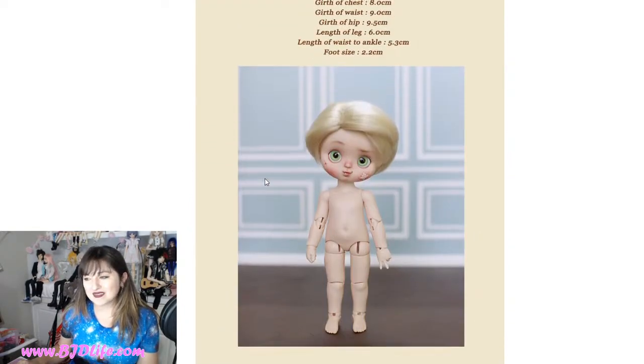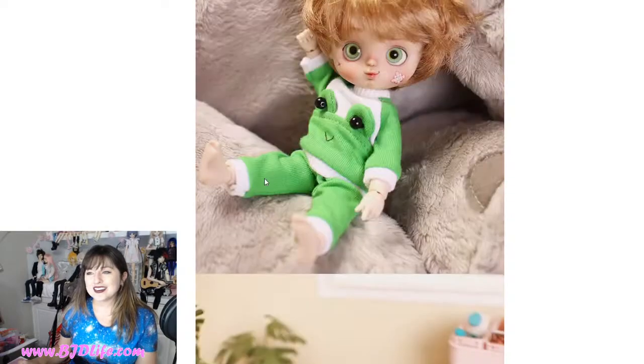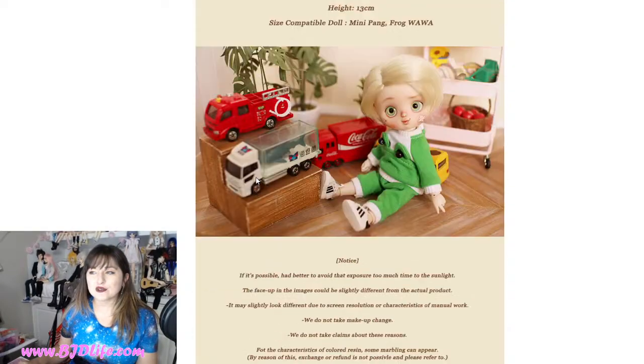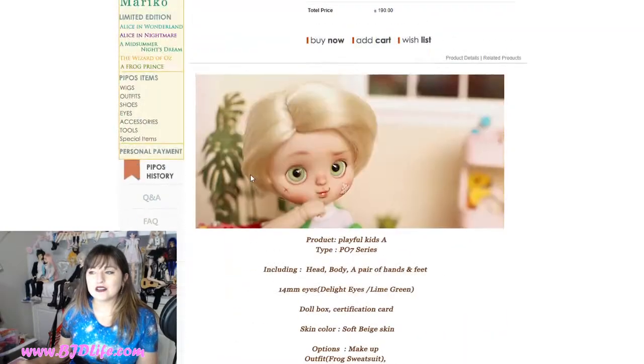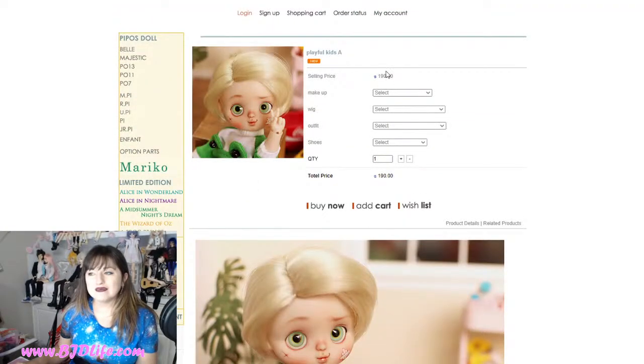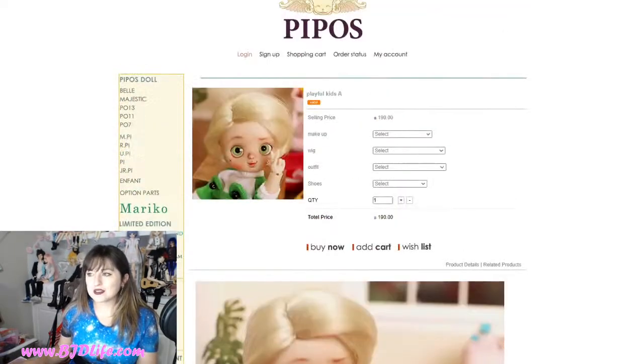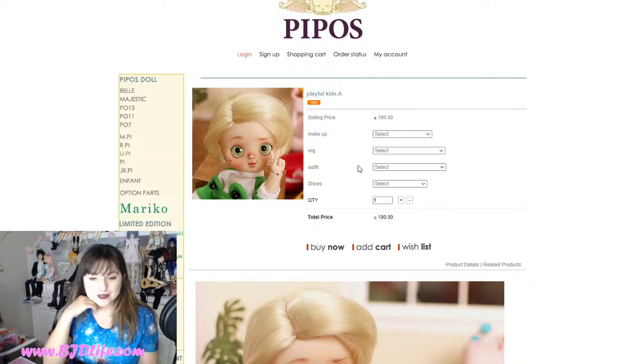It's just kind of odd to me. This is supposed to be strange and quirky, and I feel like he's very strange and quirky. And knowing it's Pepos, you're paying, it's not too bad. But what did we see down there? He's pretty small. I think he's like 13 centimeters. A 13 centimeter doll for $200. I don't know how I feel about that.